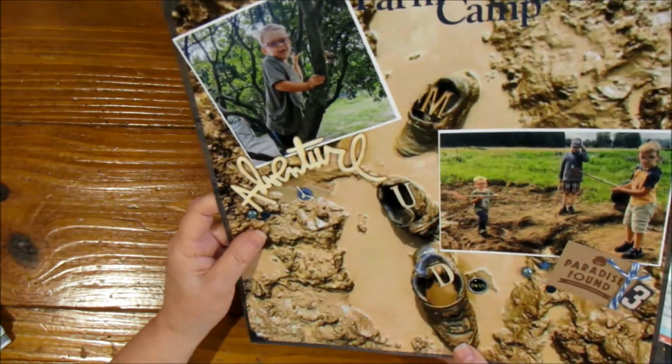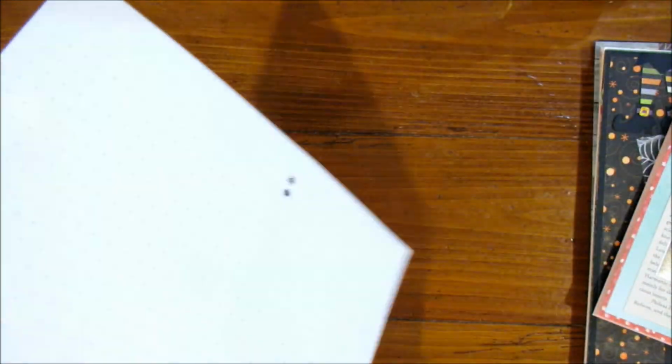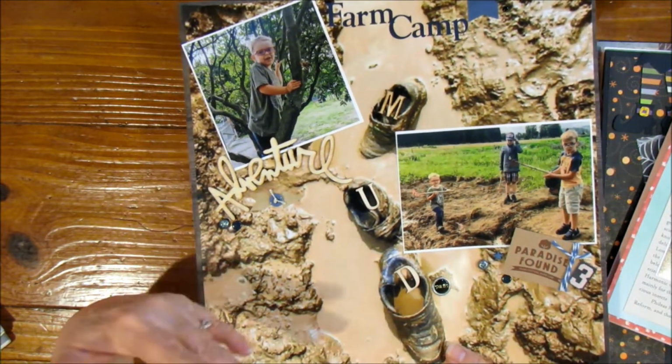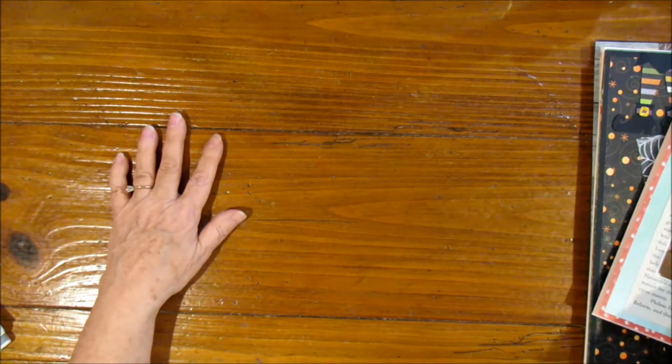So with the exception of the background paper, which I have no idea where it came from, it's basically all picture and embellishments.